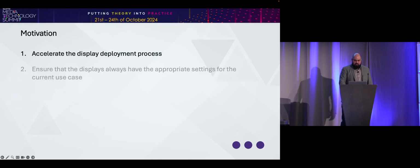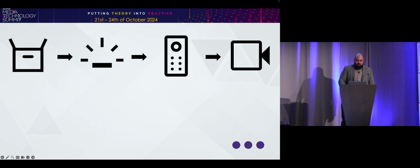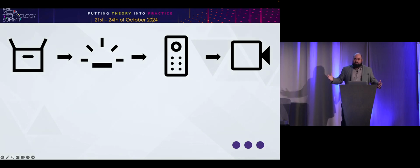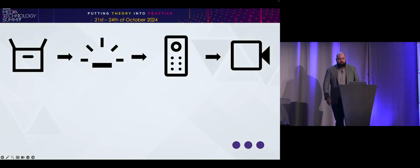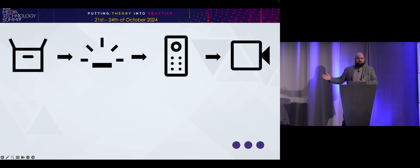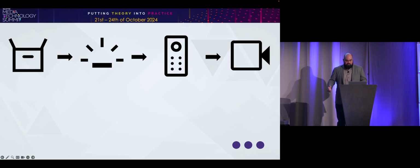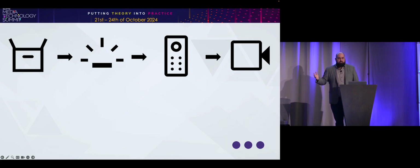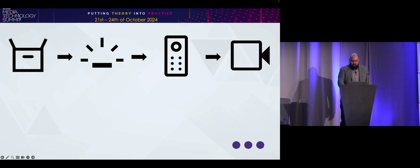So let's dive deeper into the first one, accelerating the display deployment. Our typical deployment process was something like this. We unbox the TV. We do a burn-in period to let the colors stabilize. We apply all of our studio-defined settings, and then we calibrate the display using Calman. That display is then ready for deployment, and then we would check that calibration after a fixed interval of time or whenever we get a support call, whatever comes first.